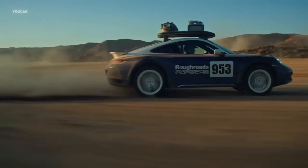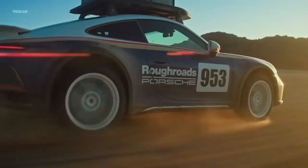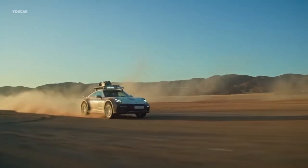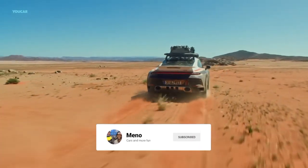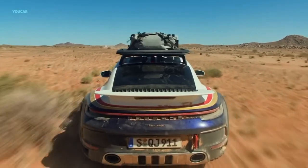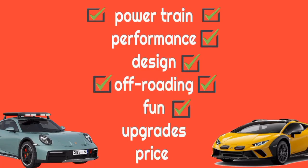On the other hand, you have the Porsche 911 Dakar, which has a lot more thought and upgrades put into it. You have the active suspension, you have different driving modes designated to different off-roading conditions. Although you have something like that in the Sterrato, in the Dakar it's a lot more thought out and you have way more upgrades in it than the Sterrato. So for the very best in this category, I'll give this one to the 911 Dakar.